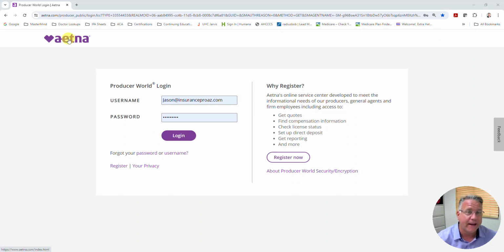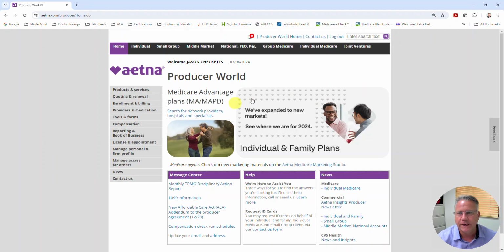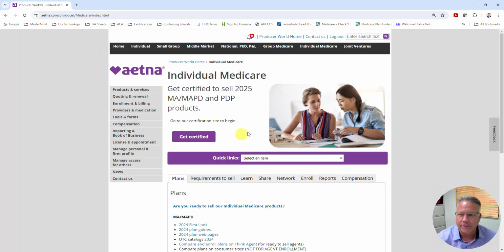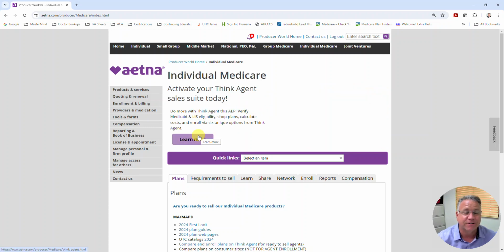What you're going to do with Aetna is you're going to log into Producer World. Okay. So once you're logged into Producer World, you'll see there's a link up here called Individual Medicare. You click on that, and you should see a banner right here in the very center of your screen that allows you to click on this button that says Get Certified.